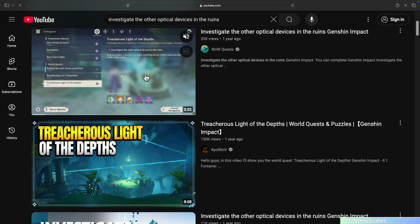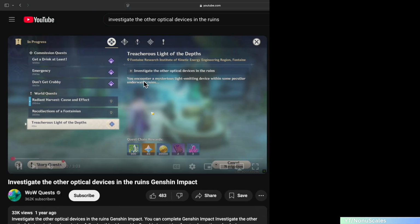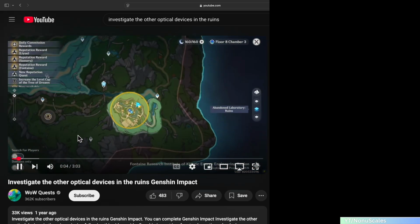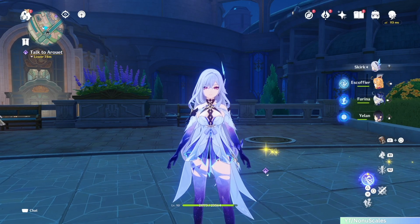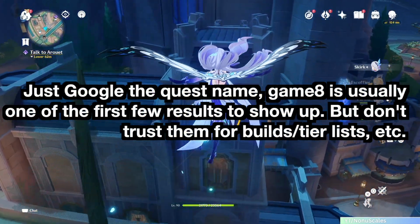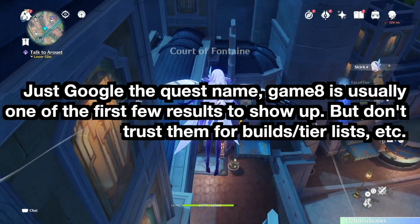These guys make it seem so simple and they have a video for every single part of every single little quest that exists in the game. Next, I also want to mention Game8, but only for exploration, okay? Game8 also has pretty good world quest guides if you want to check it out, but I wouldn't recommend it.